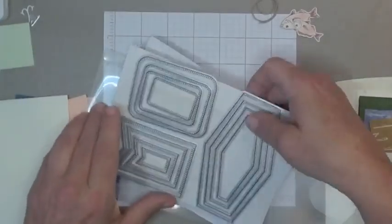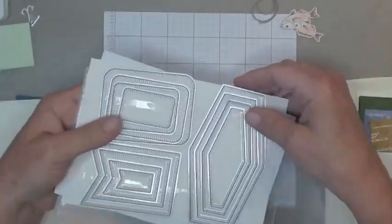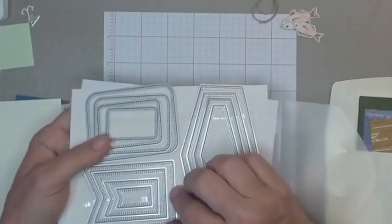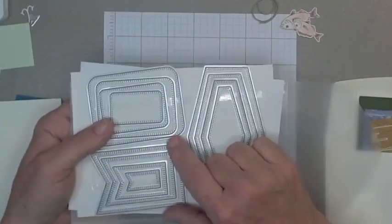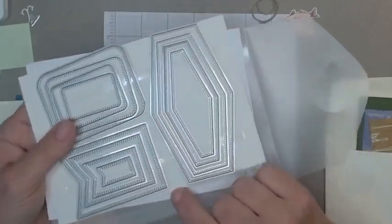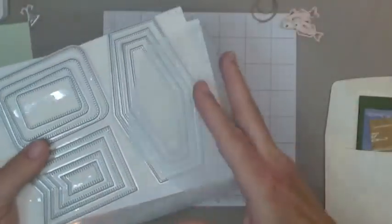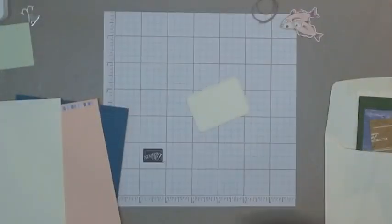And I know I've used these quite a lot already. This one, and I've used this hexagon here. And the banners, we used to have banners quite a while ago, but it didn't have stitching on it. And these have stitching. So these are going to be awesome. Okay, let's go ahead and get started.